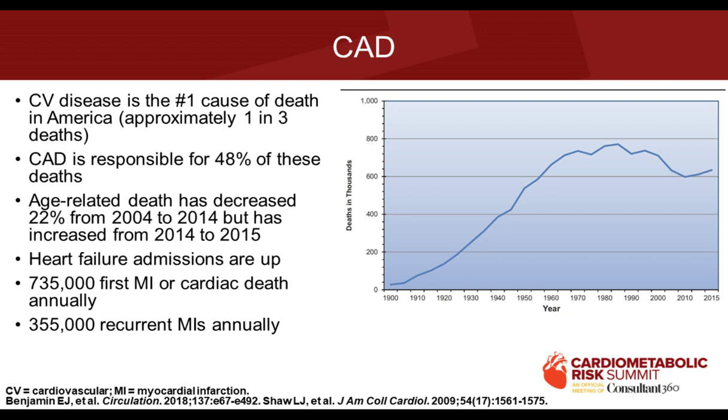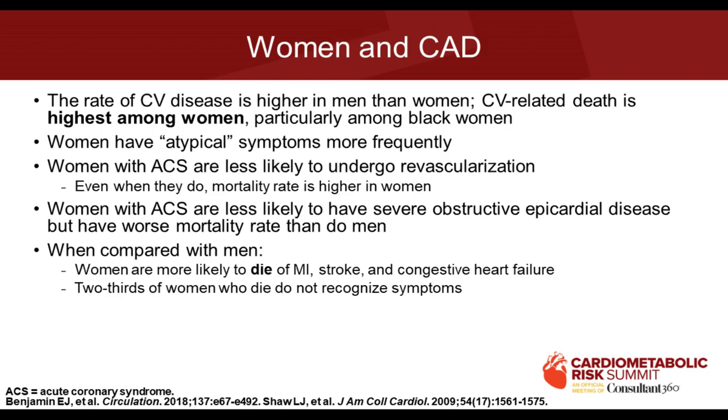Looking a little bit at some subgroups, let's talk a little bit about women. Although the rate of cardiovascular disease is higher in men than women, cardiovascular-related death is highest among women, particularly among black women. Women have atypical symptoms. They're less likely to undergo revascularization, and even when they do undergo appropriate revascularization, their mortality rate is higher. Women with acute coronary symptoms are less likely to have severe epicardial disease, but have worse mortality than men. So obviously, find the disease early, treat the disease early, and don't wait until they have an event, and don't wait until they need to go to the cath lab because you may not be able to fix things.